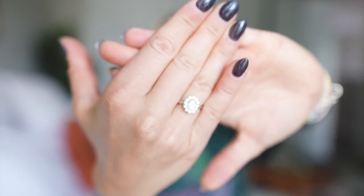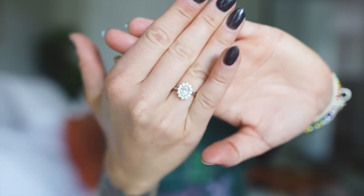I want to show you this ring because I think it's so cute and it's so vintagey. It's just got such a pretty little daisy-ish flower look to it. I want to get more in gold, but I just thought that this was so classy and my fingers just feel bare. You know what I'm saying?